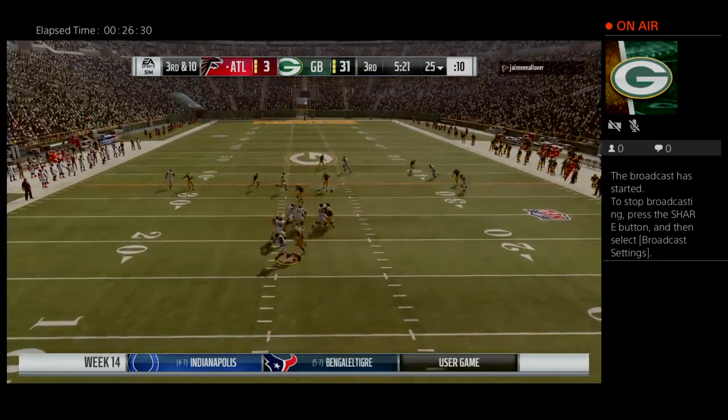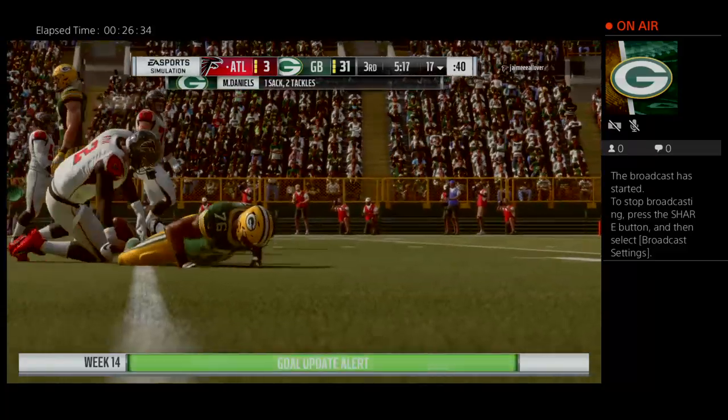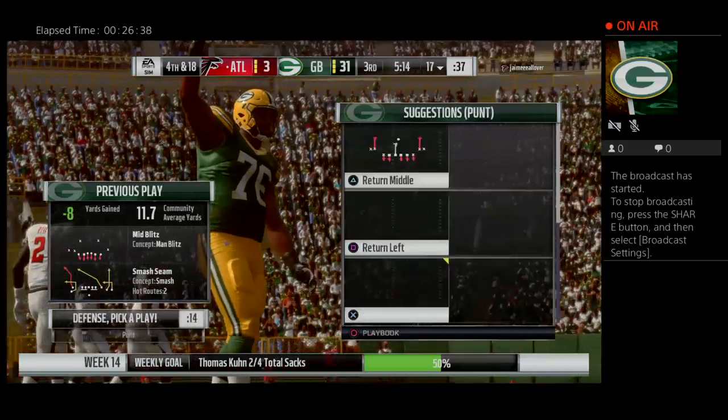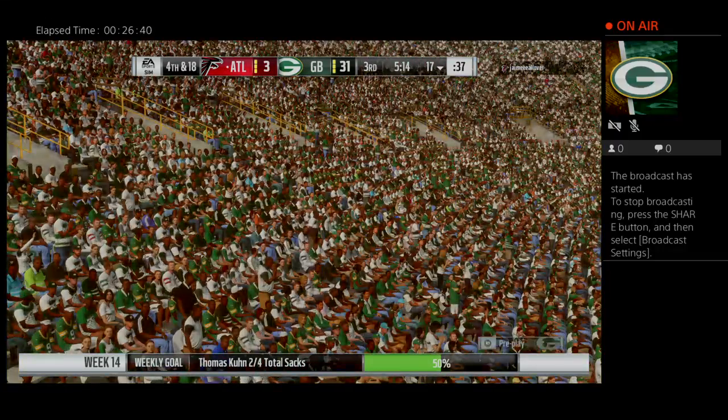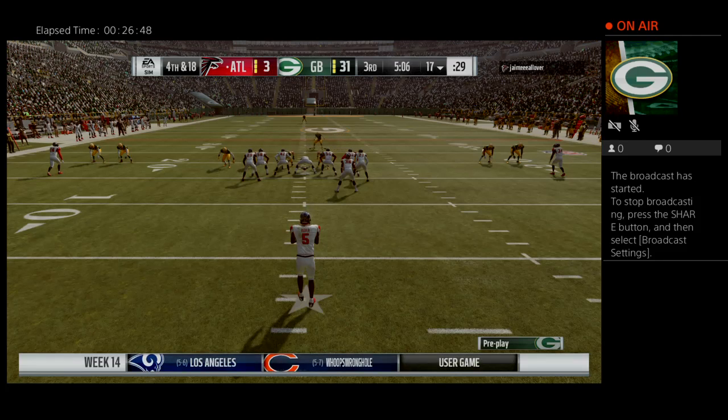On third down, Ryan on the move to his left. And he can't find a receiver, and he's brought down. Mike Daniels coming in to drop him for a loss of 8, and it'll be fourth down. Here's Matt Bosher now as the drive goes backwards, so he's on to punt it away.